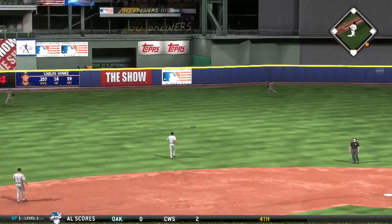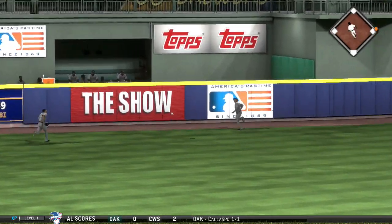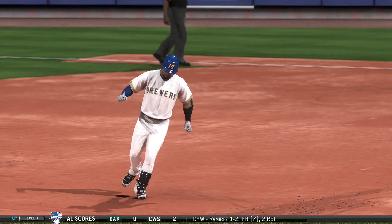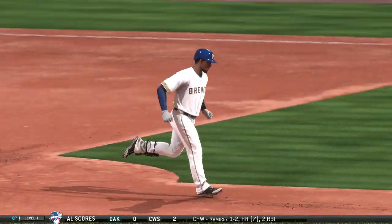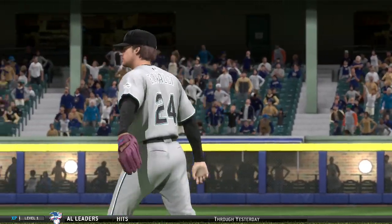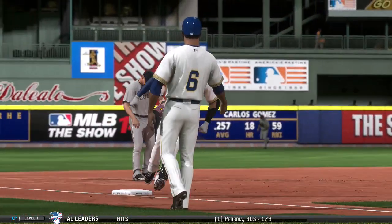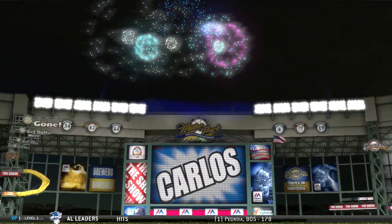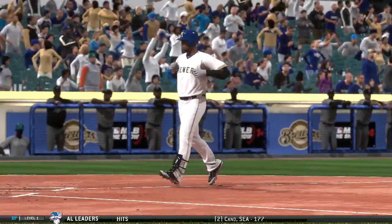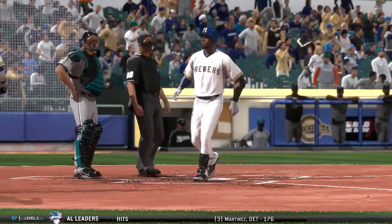There's a drive high in the air and deep to left center field. And this will get all the way out into the bullpen in left center. It's gone, a home run. It's a solo home run off the bat of Carlos Gomez. 19th home run for him on the season, and it gives the Brewers a 4-2 lead.